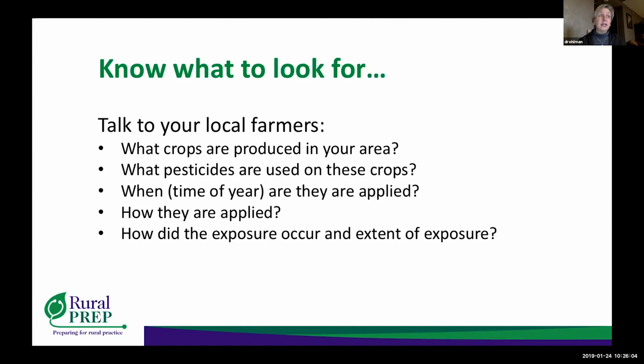And it's also time to think about when are they being applied. If somebody comes in February and you have several feet of snow and says they've been exposed to pesticides, it's probably not an agricultural exposure, it's probably a residential exposure. It's also important to think about how they're applied, because some ways try to keep the pesticide where they want it to be, and other ways there's more possibility for it to drift, just like in the case example we looked at. And also ask about how the exposure occurred and the extent of the exposure.